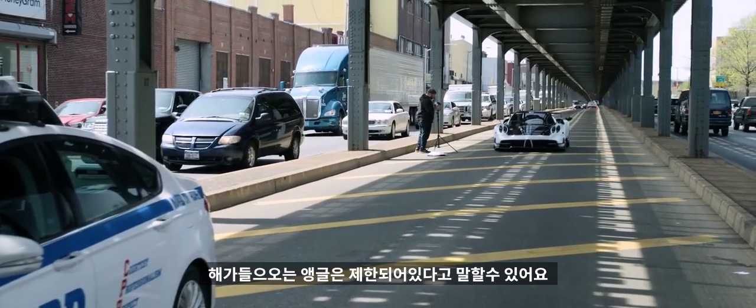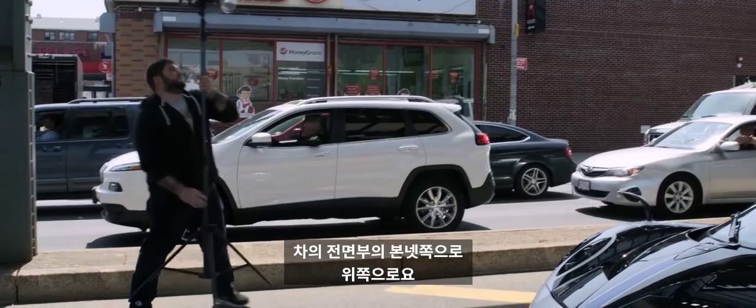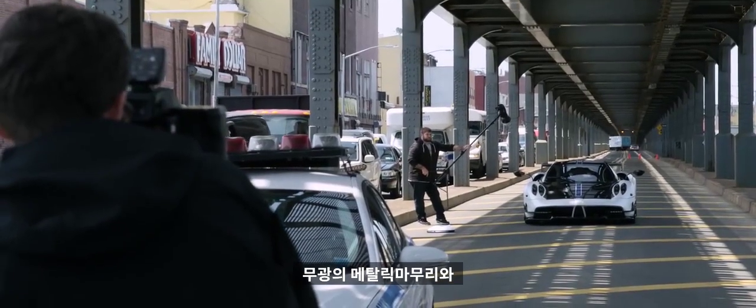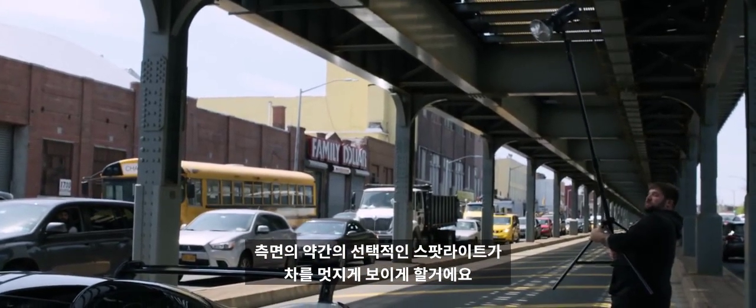I would say mimic the angle of how the sun's coming in, like 45 degree angle into the front of the car, into the hood, overhead. Try for both sides. The paint's really nice. It's got like a matte, but also a metallic finish. And some selective spotting light on the side of the car looks beautiful.